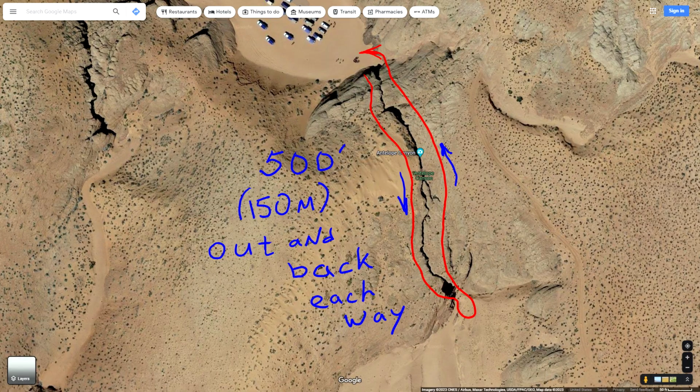Upper Antelope Canyon is about 500 feet or 150 meters long, so it is about half of the length of the Lower Antelope Canyon. It is all leveled, no stairs or climbing of any kind. Main difference is that it's an out and back walk. You go through the canyon to the far end and then turn around and go back.